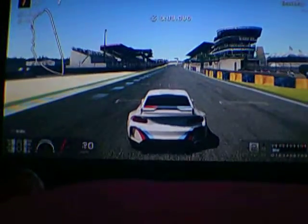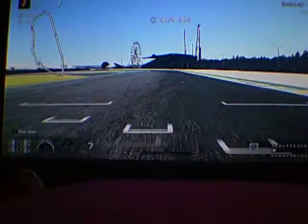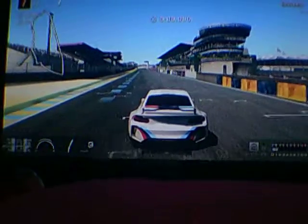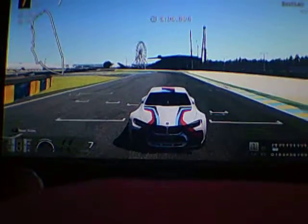Alright, so here's what we're gonna do first. I don't care if it has anything to do with lap time. Oops. Great, you have to shift up.